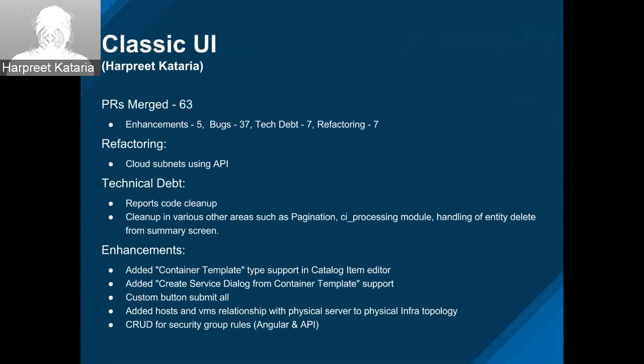So on the refactoring side, cloud subnets add and edit existing angularized forms were converted to consume REST API. And on the technical debt side, there was a lot of code cleanup done in the reports area, mainly in the code that renders reports. Some of the duplicated views and duplicated code was removed. Some methods were refactored and renamed to make more sense. There was cleanup in various other areas such as pagination, CI processing module, and single delete handling.